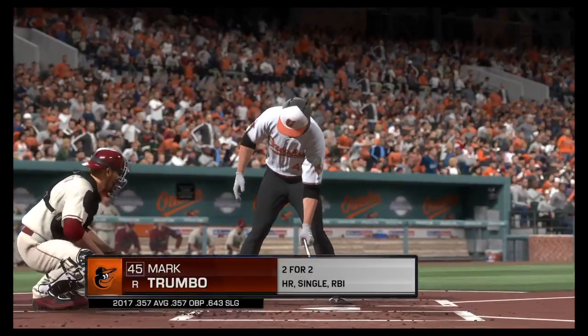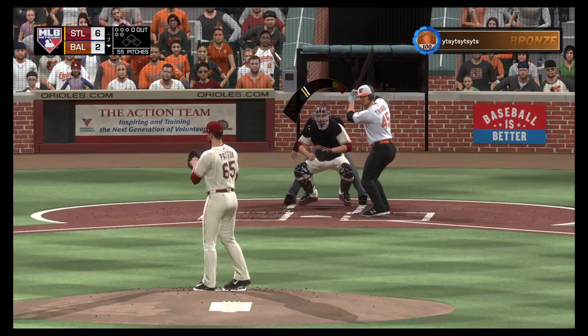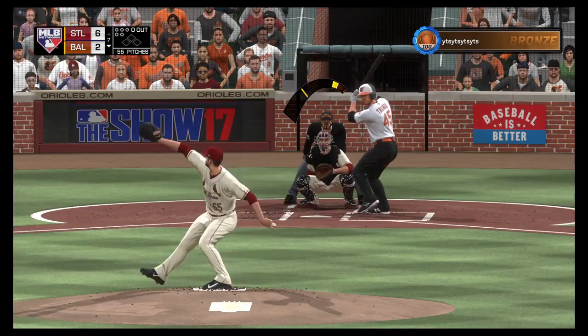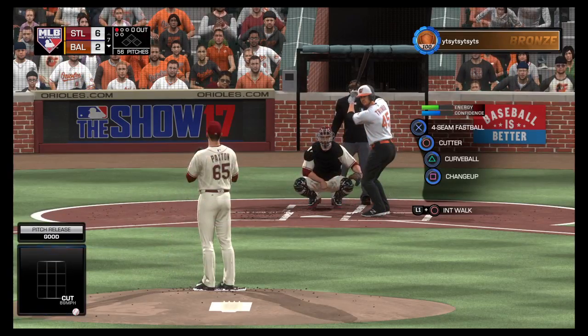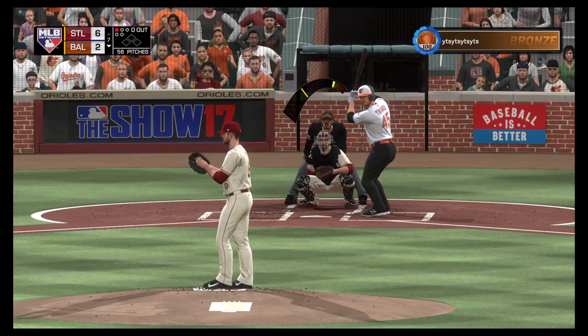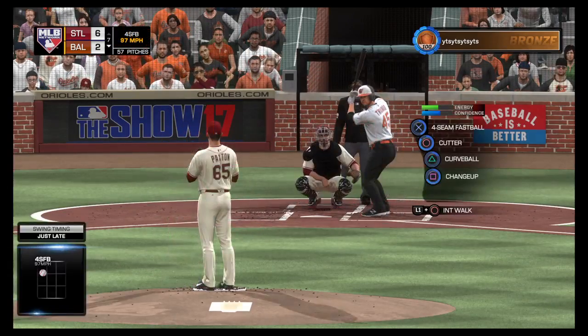Here's Mark Trumbo now. He's off to a fast start in this one. 2 for 2, including a home run. Designated hitter, Mark Trumbo. Now a check swing, but he holds up in time. Ball 1. The windup and the 1-0 pitch. Swung on and missed. 1-1.